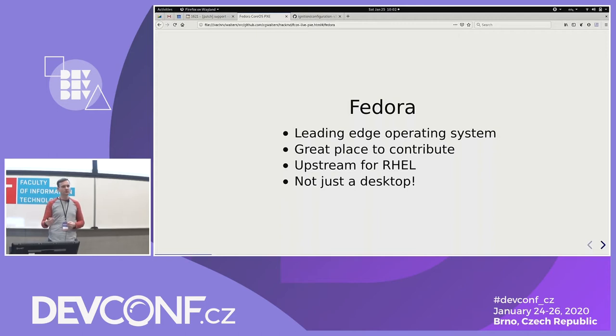And it's also, crucially, the place to start if you want to contribute to the ecosystem that Red Hat has that leads into CentOS and Red Hat Enterprise Linux. So it's a very vibrant place too. I love the activity on the development mailing list. And as I'll mention later, Fedora CoreOS is Fedora, so we inherit all that happens there. Obviously Fedora is the upstream for RHEL.